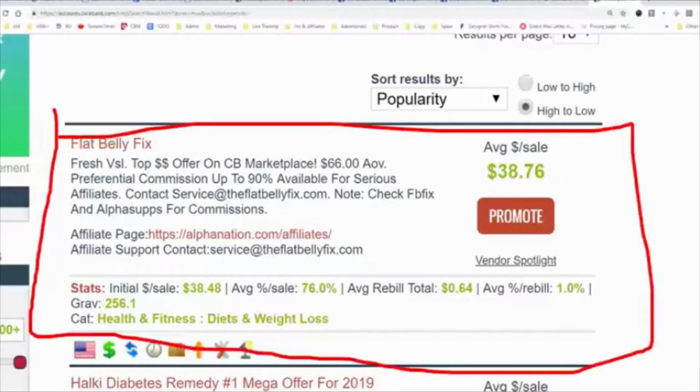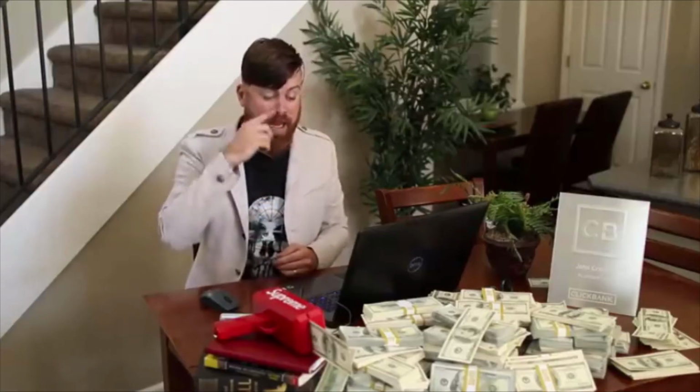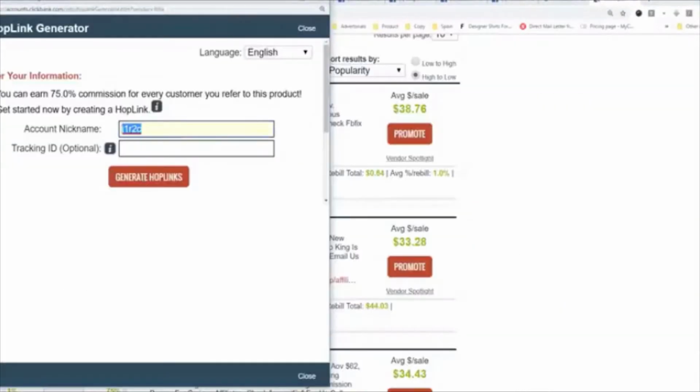For our purposes though, we're gonna focus on selling this product called the Flat Belly Fix, which is a weight loss product, and it pays out about $38, okay? So you make $38, so you need 3 sales to sell this product and make $100 a day, okay? So to get our link, we're gonna click promote right there, and you'll enter in your account nickname. Again, you won't have your account nickname if you don't sign up.